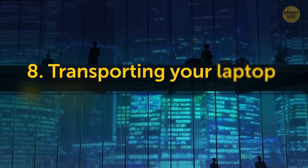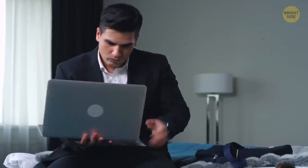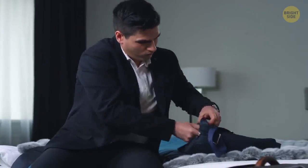8. Transporting your laptop in sleep or hibernation mode. Before you put your laptop in its case to go somewhere, make sure that it's in shutdown mode.